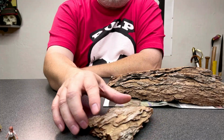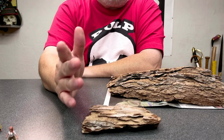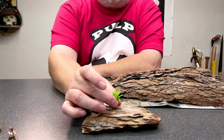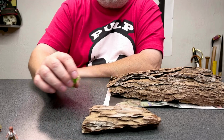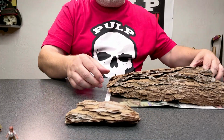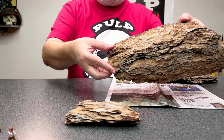I'll paint this up and I'll show you what I'm going to do with it. I'm actually going to use this, probably along with some of this jungle vegetation, to make some new pieces. But very, very cool. And you can get big old slabs of it. Look at this piece here. Big old slab of it.